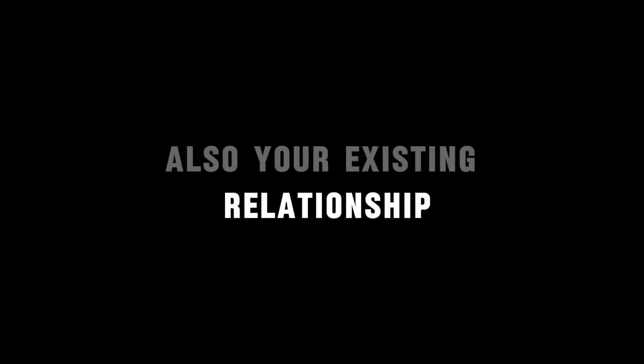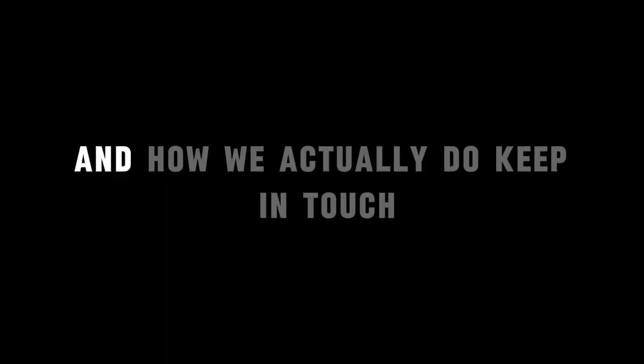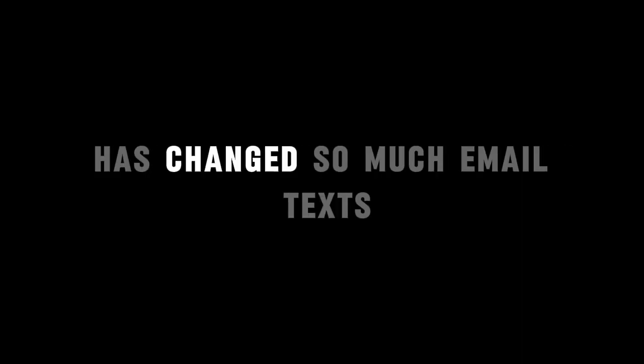The follow-through, or lack thereof, is often telling. Also, your existing relationship and the tone. A warm, definitely keep in touch, feels different from a quick, almost automatic keep in touch. And how we actually do keep in touch has changed so much. Email, text, social media. For sure. The phrase itself is broad, just signaling the intention to maintain some kind of link, however that might happen.